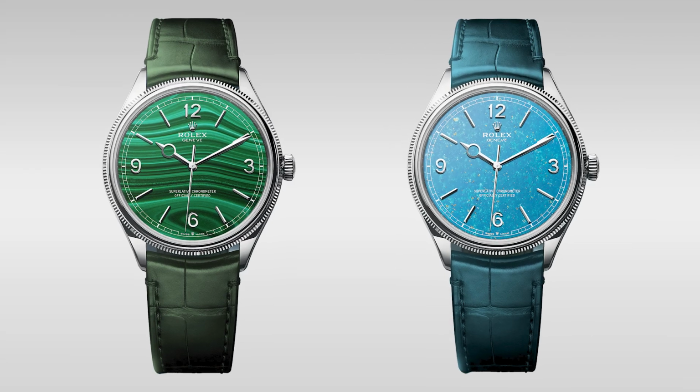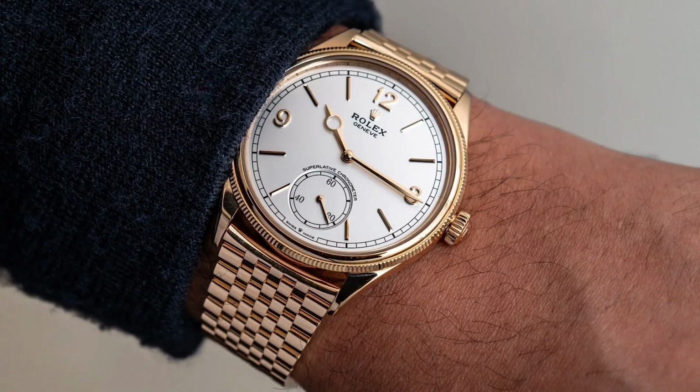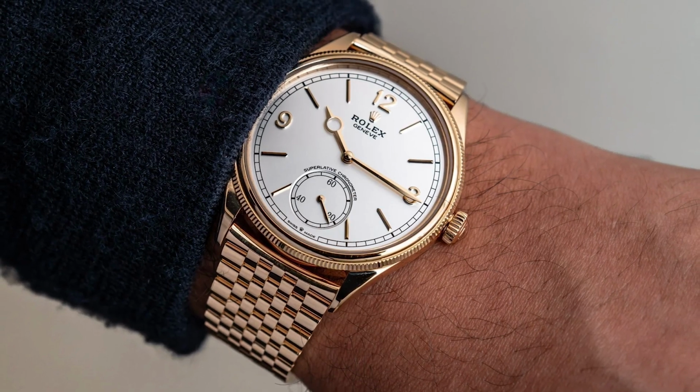Part of our predictions featured the 1908, as there were strong feelings that the model needed something to gain demand. And I think Rolex have absolutely smashed it with this new bracelet. It is stunning and classy, which aligns to the 1908 perfectly. I would love the Settimo bracelet to be added to more models in the future.